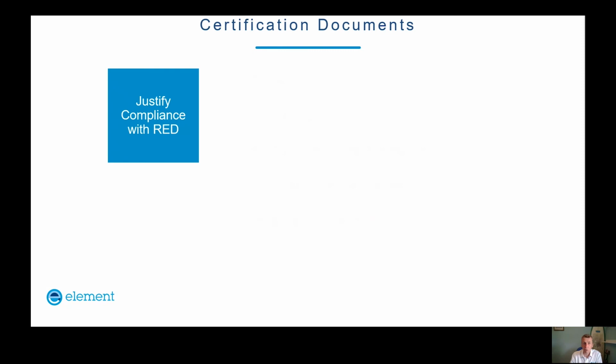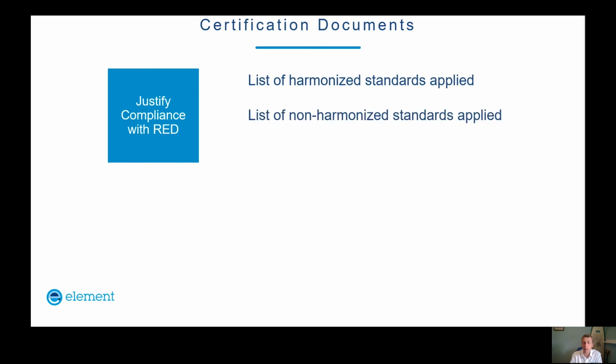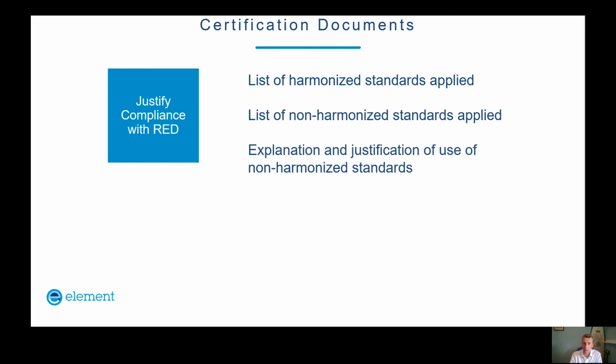Your documents which justify your compliance with the RER. So you have to document the list of harmonized standards you applied, if indeed you applied any, and you also need to list any non-harmonized standards you applied, if you applied any. And if you did apply any non-harmonized standards, you must provide your explanation or justification in your risk assessment of why you think that non-harmonized standard was the right thing to use for the RER. And I've got to tell you that market surveillance are looking very closely at that at the moment.